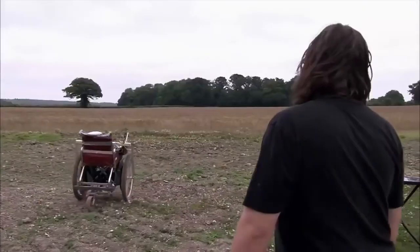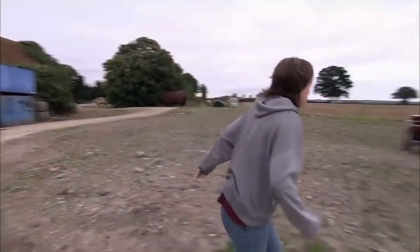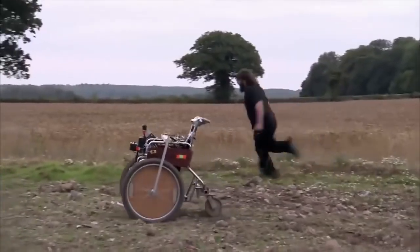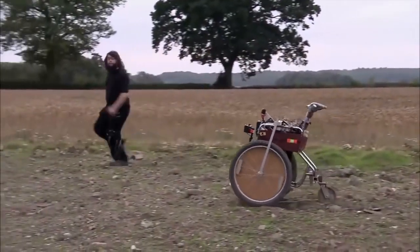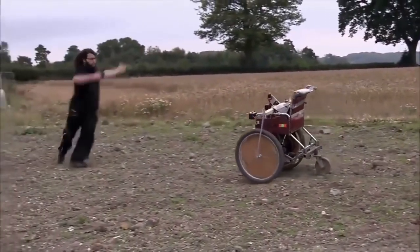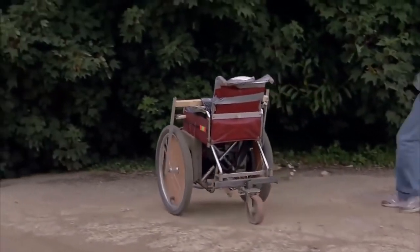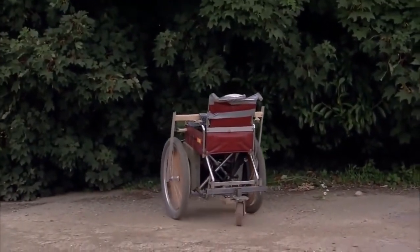Well, should we stop it running into the cornfield? Yes! Oh, I need a red rag. I want a red rag. Yes! The guidance system seems to be working really well. It's moving away from obstacles. It's moving the control stick where it needs to go. See how it copes with this bush? Yes! This is definitely working and ready for the next test.